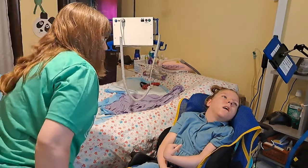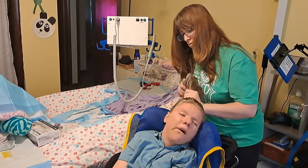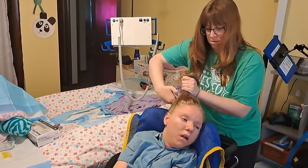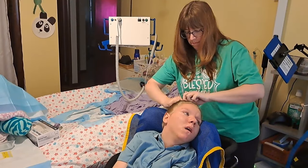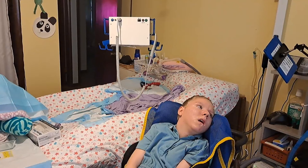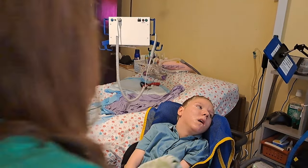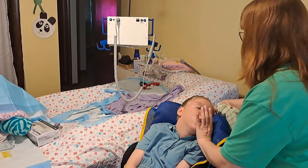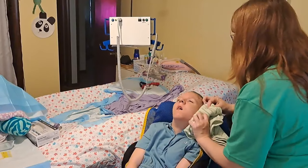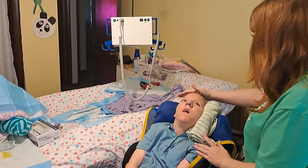Hair a little better. And I'm just gonna move her head a little. She likes to turn it that way, but we try to get her to stretch her neck muscles. Stretch. Stretch it. Stretching that neck.